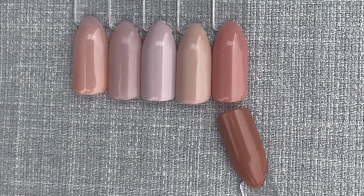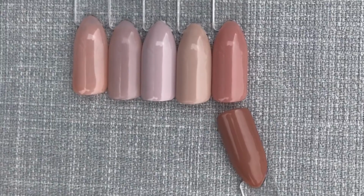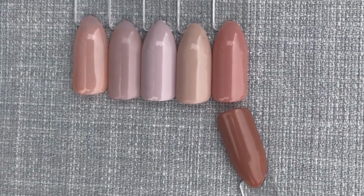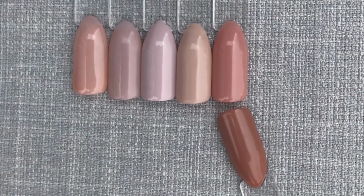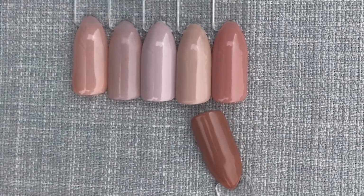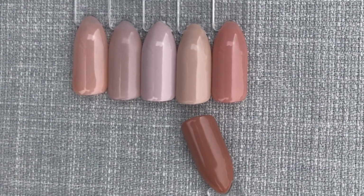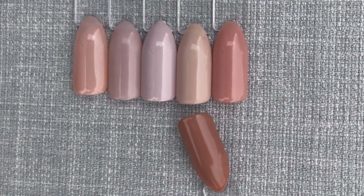Moving on to the next shade, I think this one is called Boheme. I'm going out on a limb here, I was calling it Boheme for a long while, but I actually think the correct pronunciation is Boheme. So I'm just going to compare it here to some of our existing nudes. The first shade here I've compared it to is Satin Pyjamas. So you can see that Boheme is a lot darker and warmer than Satin Pyjamas.